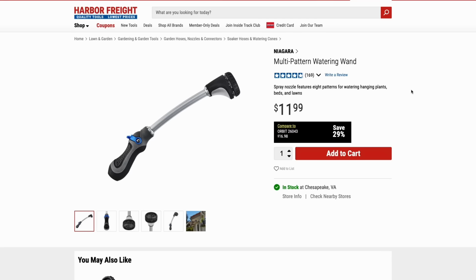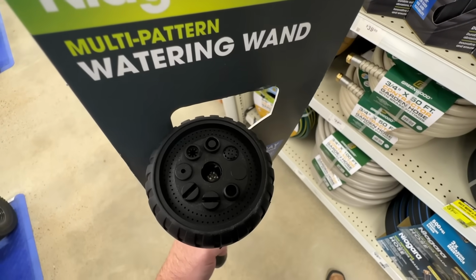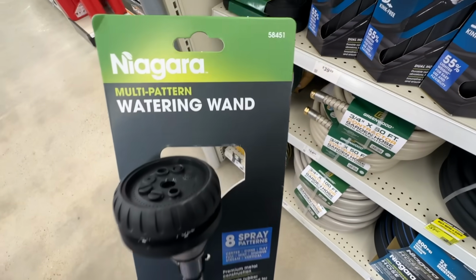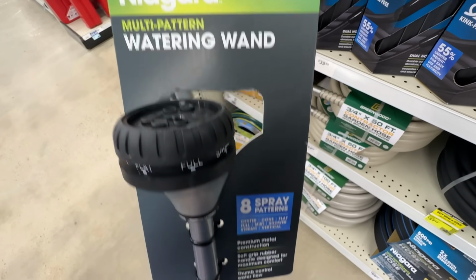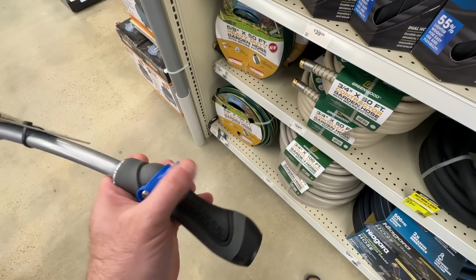Another newer item is this Niagara multi-pattern watering wand. It sells for $12. It's a really well-made gardening and watering wand that you can use for your hanging baskets or your garden. These are nice as they just give you that extra reach that you need, and you can get that water right up to the plant that you're watering.